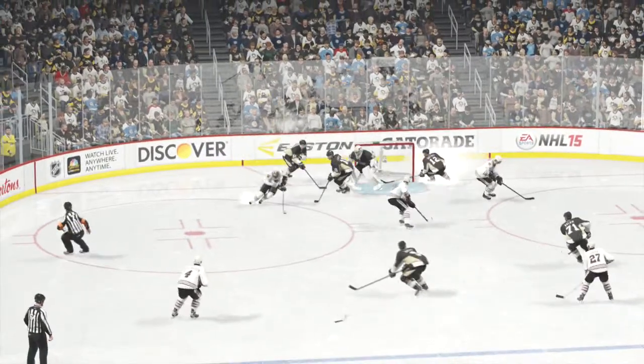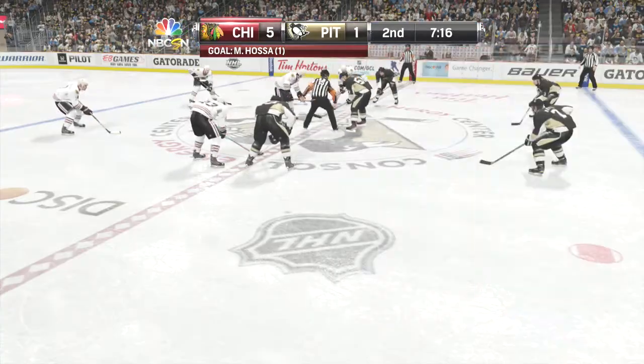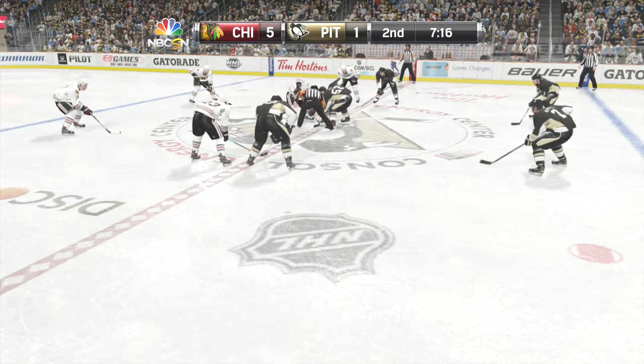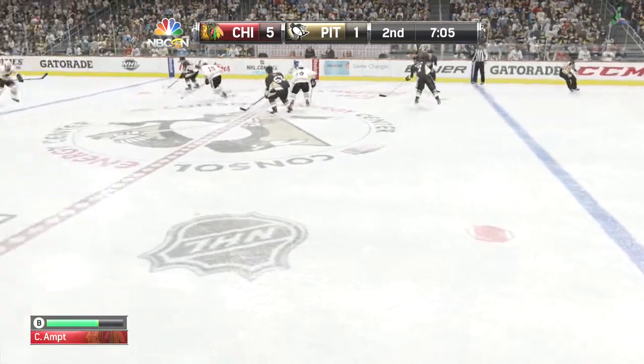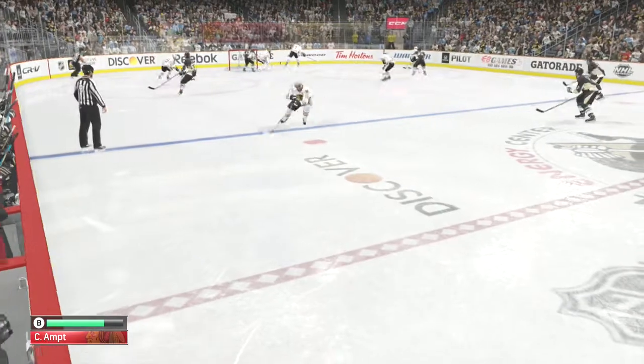You want to score goals, you've got to get to this area of the ice. Fleury's just a bit hasty to get into the butterfly position. He opens up the top of the net. Perfect shot. Solid win at center ice. Keep it down. Lets it go. Routine save. You're not going to beat him from there with action.